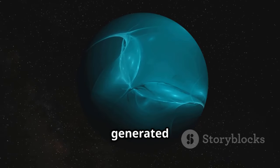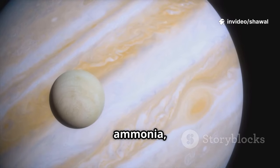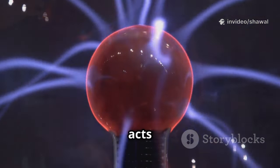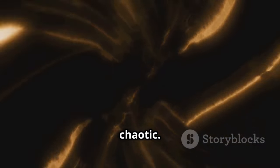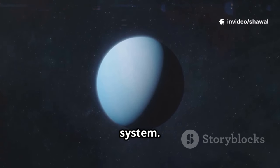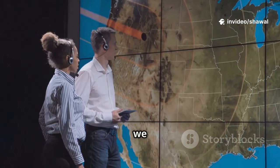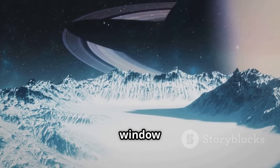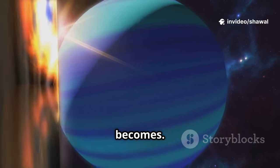Scientists think the field is generated not by a metallic core but by a shallow, slushy ocean of water, ammonia, and methane. This super-pressurized, electrically conductive layer acts as a dynamo, but its irregular shape makes the field chaotic. Voyager 2's data revealed a magnetic world unlike any other in the solar system. Uranus's magnetic field is a puzzle, one that challenges everything we thought we knew about planetary dynamos. Its bizarre magnetosphere is a window into the planet's hidden interior. The more we learn, the stranger Uranus becomes.